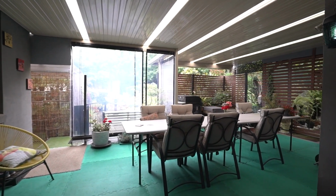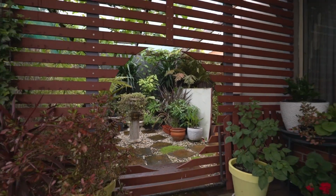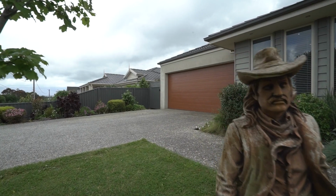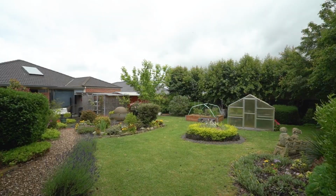Outside you will find an undercover alfresco area, enclosed fernery area and manicured gardens. There is a remote double lock-up garage with direct access into the home, plus an additional garden shed and hothouse in the backyard.